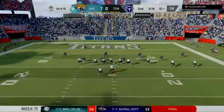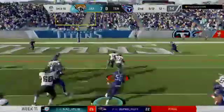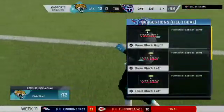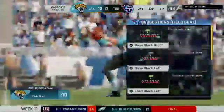H3, 2, 18. Chopper. A first down carry now for Miller. And he takes it in. Touchdown, Jacksonville. Lamar Miller, his third touchdown now on the year. And the Jaguars are able to widen their lead.